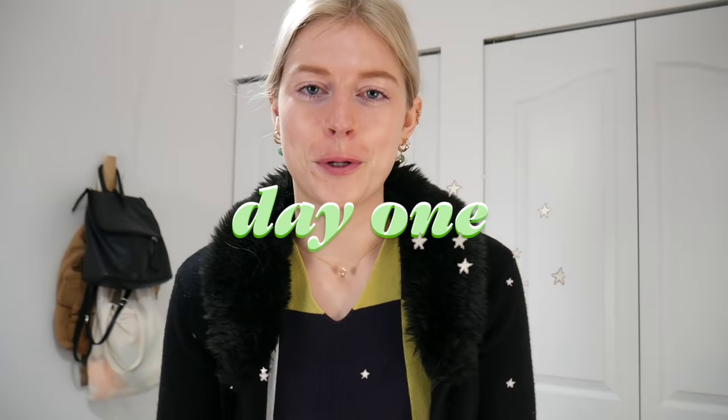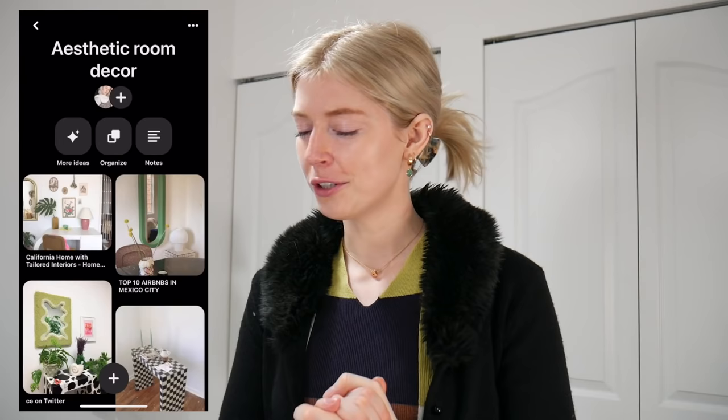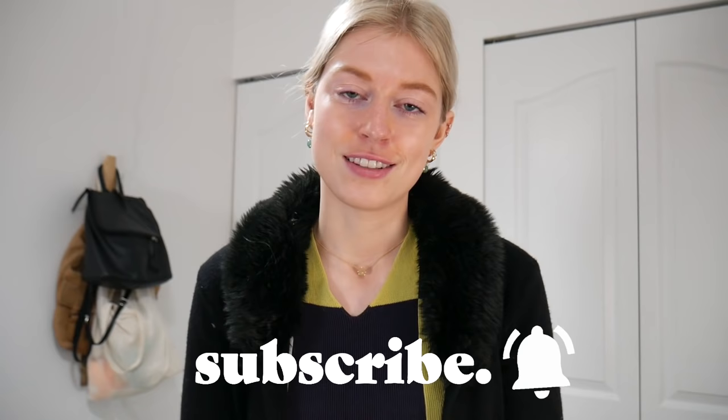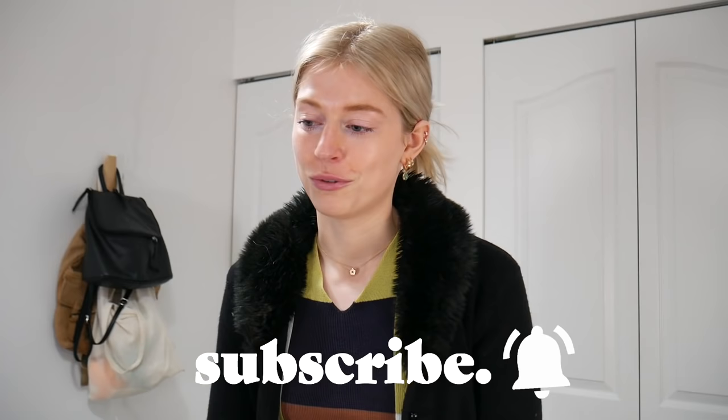Today is day one of my room makeover and I'm a little nervous for this because I set out this challenge that I want to redo my room with only secondhand items, where I'm thrifting 99% of everything for my office. So it's gonna be quite the journey redoing my whole bedroom, being that I have to go hunt for everything and scour Facebook Marketplace for hours and hours every single day until this room is complete.